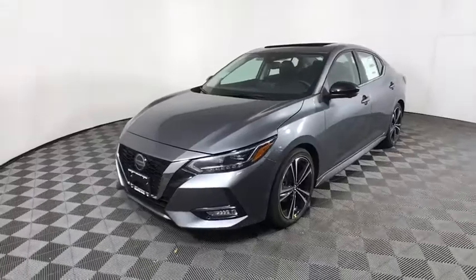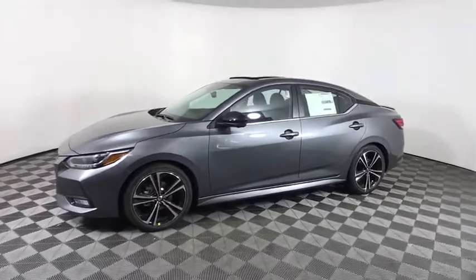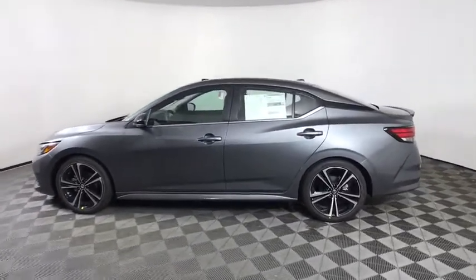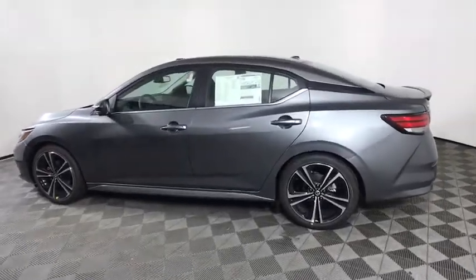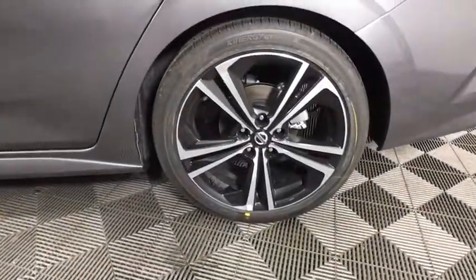Looking for the right vehicle? Check out the 2020 Nissan Sentra. With its spacious and versatile interior and stellar fuel efficiency, the Nissan Sentra is the obvious choice for anyone who wants to enjoy a stylish and comfortable ride. Here are some of this vehicle's great options.